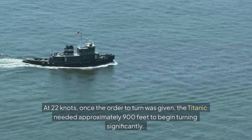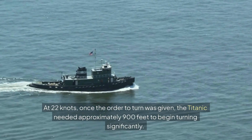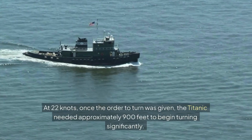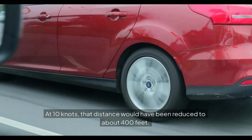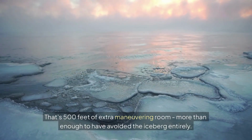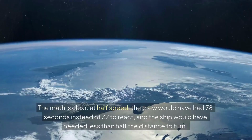Let's consider the turning distance. At 22 knots, once the order to turn was given, the Titanic needed approximately 900 feet to begin turning significantly. At 10 knots, that distance would have been reduced to about 400 feet. That's 500 feet of extra maneuvering room. More than enough to have avoided the iceberg entirely.